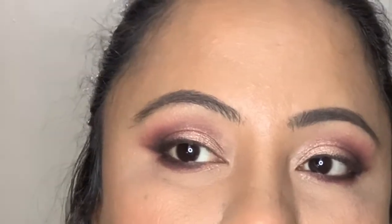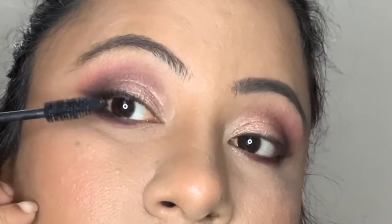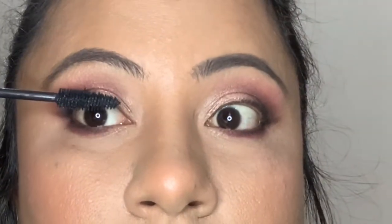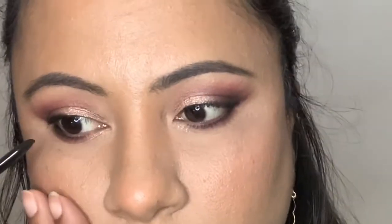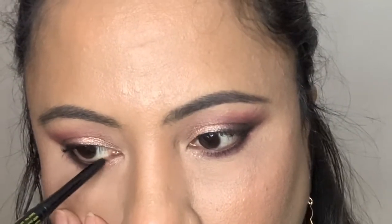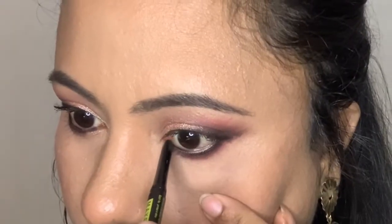Now I'm going to coat my upper eyelashes with NYX's Worthy Hype mascara. I'm not going to work much on these because I'm anyways going to wear falsies. I'm going to tightline my lower waterline with Maybelline Colossal Kajal in Super Black. It's really good, affordable, doesn't smudge and stays for long.